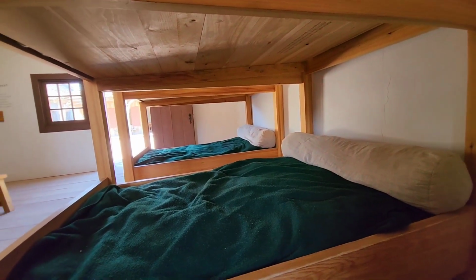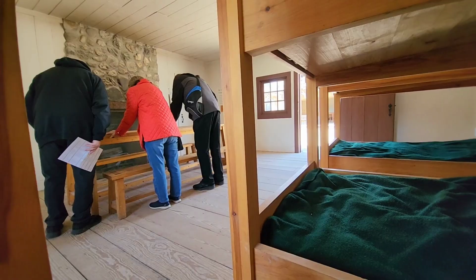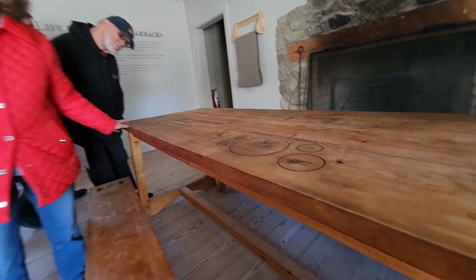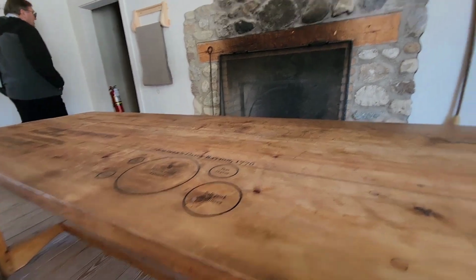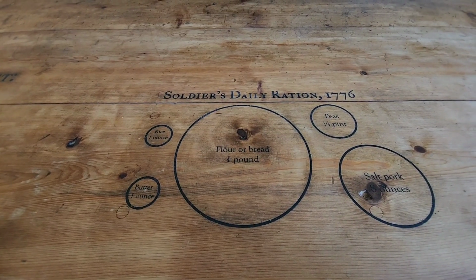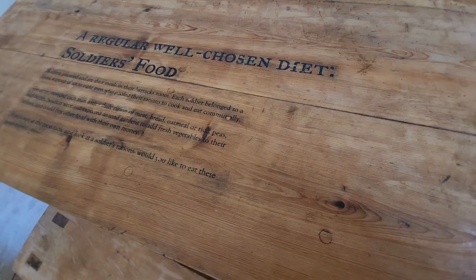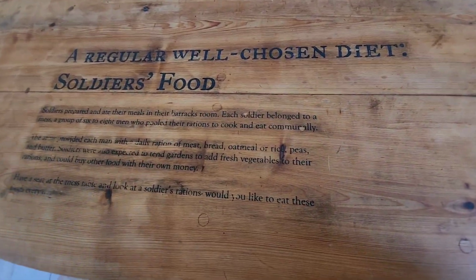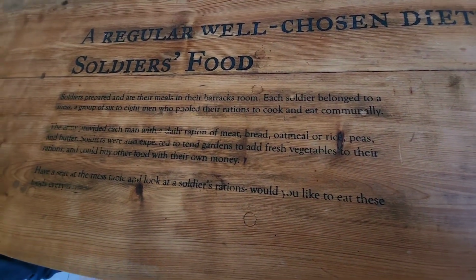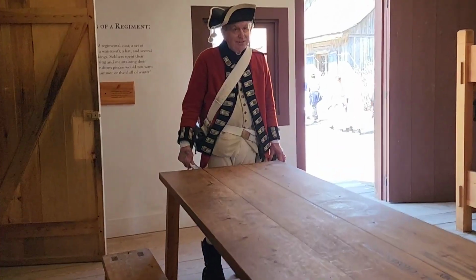A quarter pint of peas, salt pork, flour, or bread. Well, certainly not with our city. This is hard. Do you see what it was made out of? Straw. Changing it every three months, completely new straw, and every month in this room. For your ration, board.